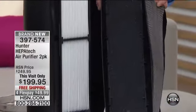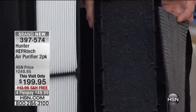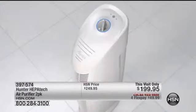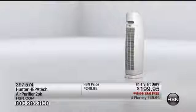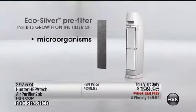Do you see all those little silver sparkles in there? Those are actually threads of our EcoSilver product that have been woven into this pre-filter. And when microorganisms come in contact with this stuff, they can't grow. And when the air cleaner's pulling air through it, it dehydrates them. They're deactivated, and therefore they can't multiply and grow, and they can't go out in the air in your room.